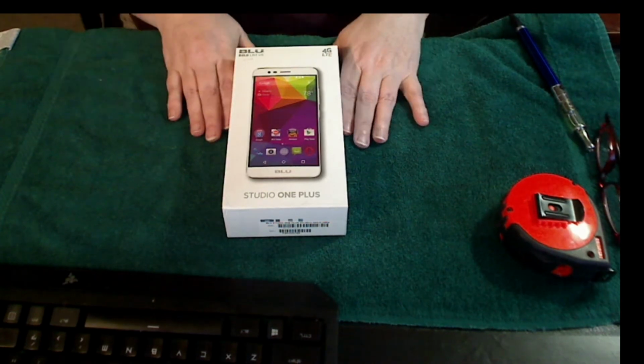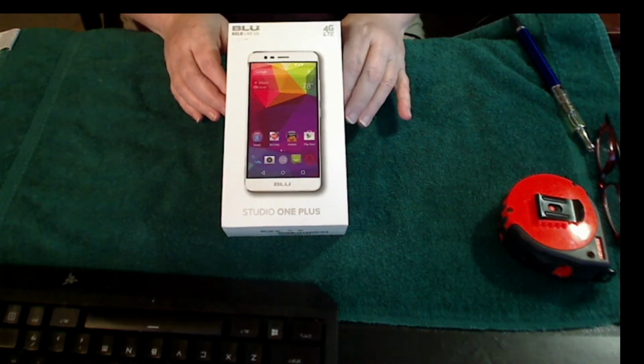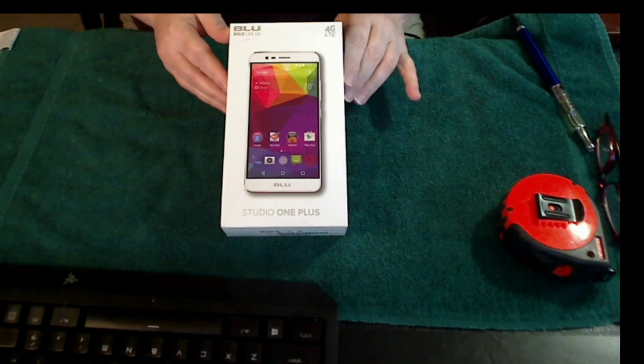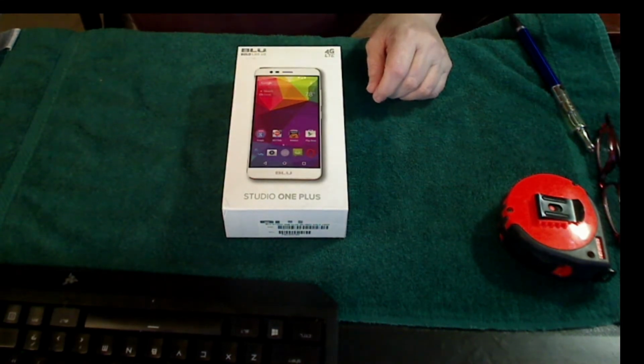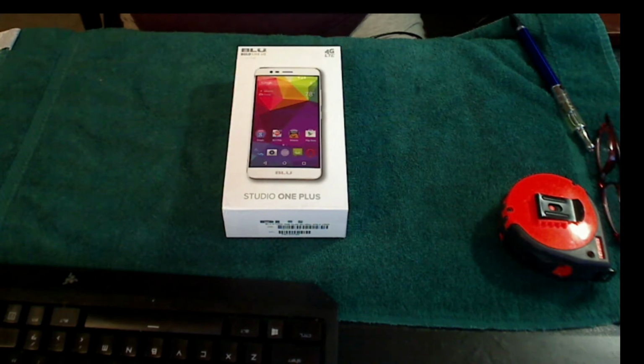This is a blue Studio One Plus 4G LTE phone. It's Android. This is an American company, blue, bold like us. I picked this up for a song over on Amazon for $89.99 from a dealer called Breed, who sells these blue devices. Normally they retail, it looks like on Amazon, anywhere from $115 to $129 or so.